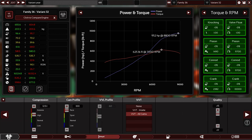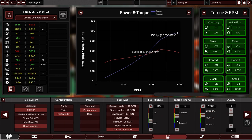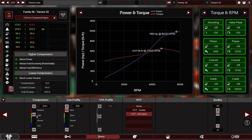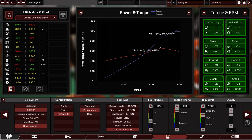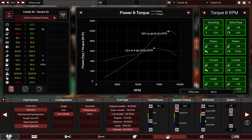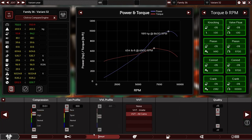Alright, so let's tune this engine to perfection. Let's see, we have 90.8, so we still have a ton of room left. Right, and let's see, 13.1, we can go up to 9700. That's the max this engine can go up to. Right, I mean, we will lose power after 8700. It will start dropping down.